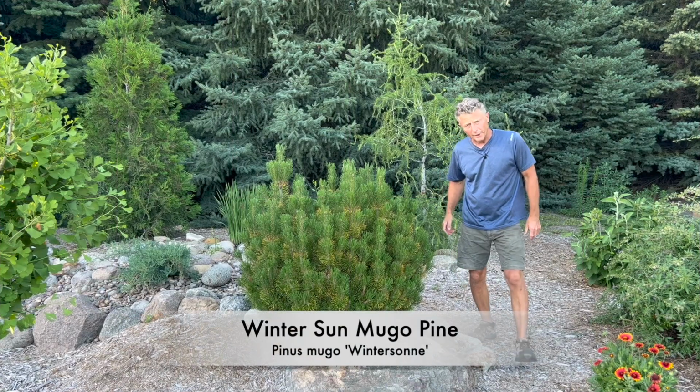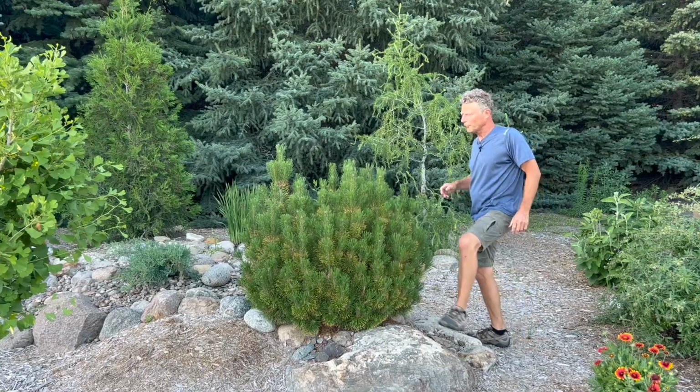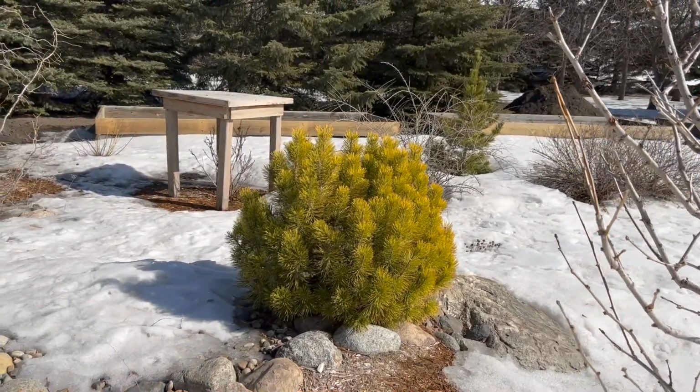This is winter sun mugo pine. It's green now, but boy, you get into the fall, into winter, it's got beautiful yellow needles. Look at that. Incredibly showy all through the winter.